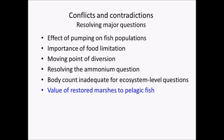So some of the major questions we're not in a very good position to resolve, and it's partly because we haven't taken the time or haven't put the effort into figuring them out. The effect of export pumping on fish populations. I've written a couple of papers on it, and one or two other people have written a few papers on it, but we really don't know what the population level effects of these pumping, these export losses are.